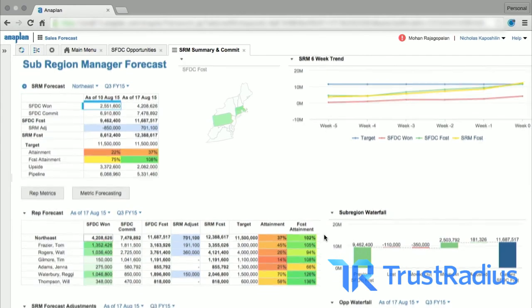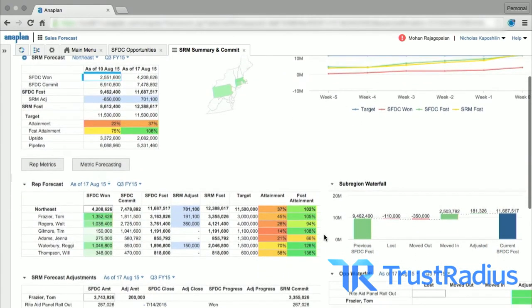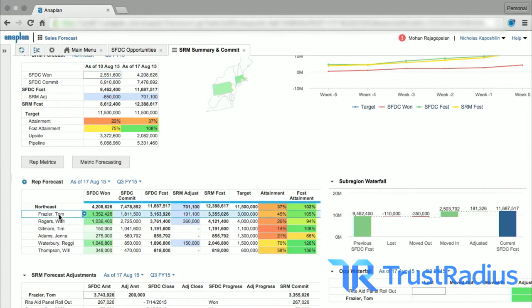Anaplan is ideal for businesses looking for a complete business finance reporting solution. For businesses more focused on sales performance specifically, there may be better choices.